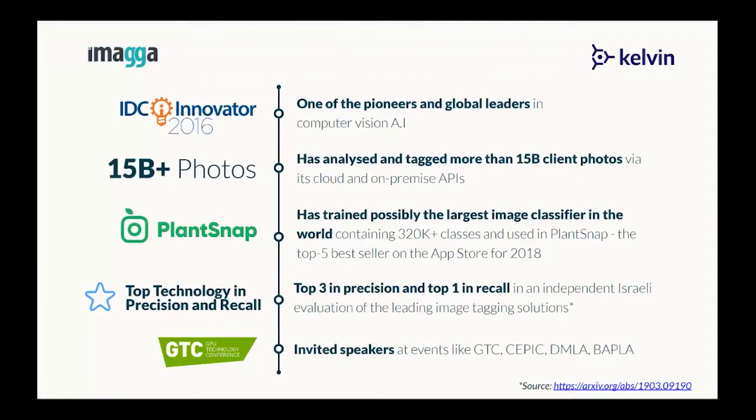More than 15 billion images for various use cases along the years. We trained some of the biggest image classifiers in the world, including hundreds of millions of images of hundreds of thousands of different plant species for PlantSnap. And due to various research, we are one of the best out-of-the-box generic tagging solutions.